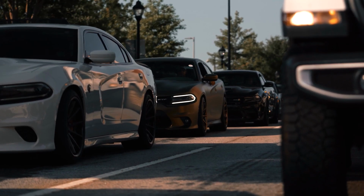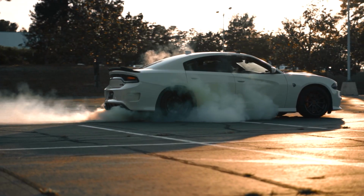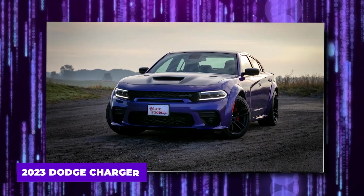Is it 2024? Yes, but thankfully Dodge didn't get the memo. They're still selling the 2023 Charger because awesome. The Challenger is also blowing donuts, but this unique breed of cars is definitely more badass with 4 doors. So today we set our grinning faces upon the 2023 Dodge Charger.